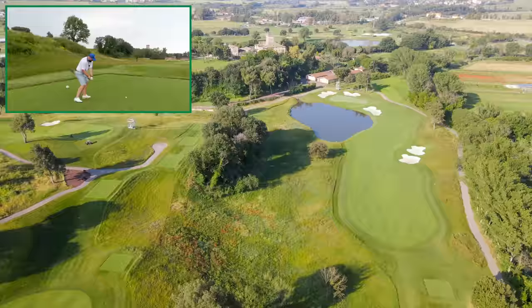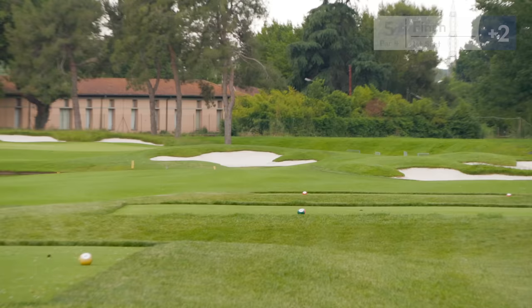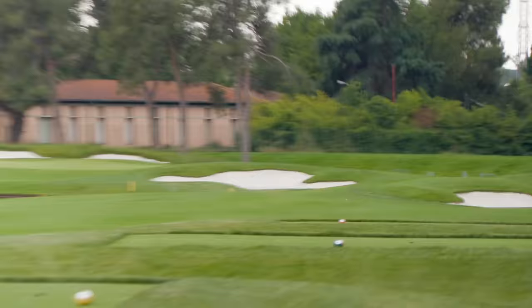Right, come on. Fairway. Fairway. Stay there. Okay, it looks great. Yeah, I'll do. Always knew it. It's a good angle in from there as well. I know what I'm doing.